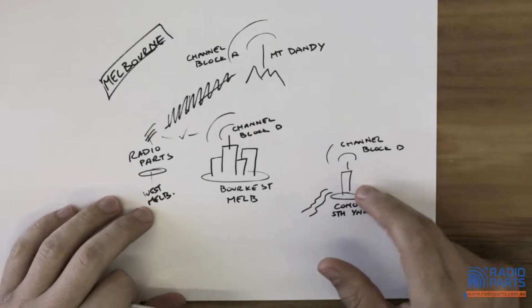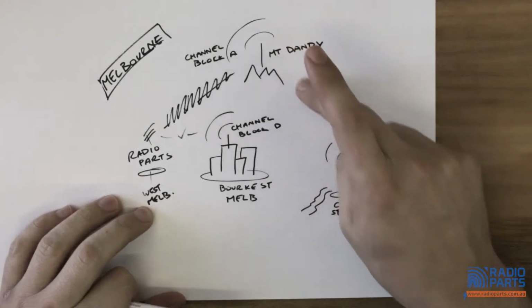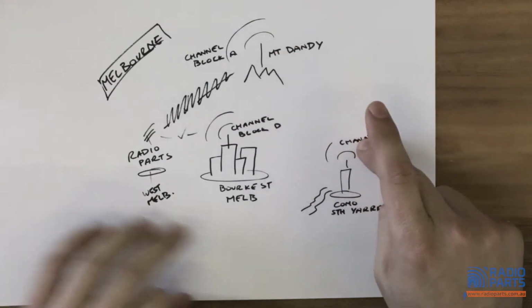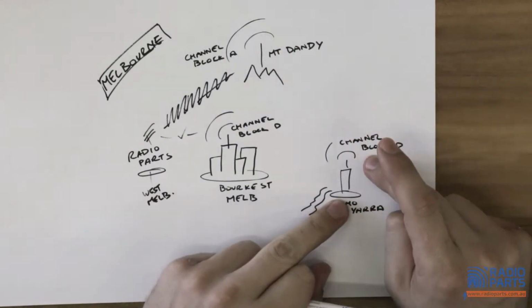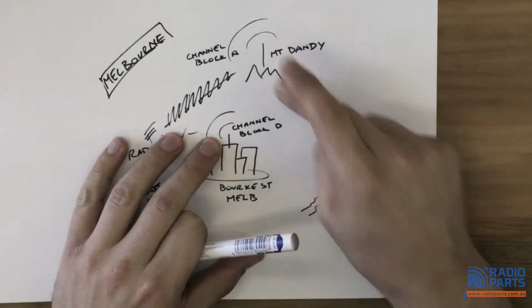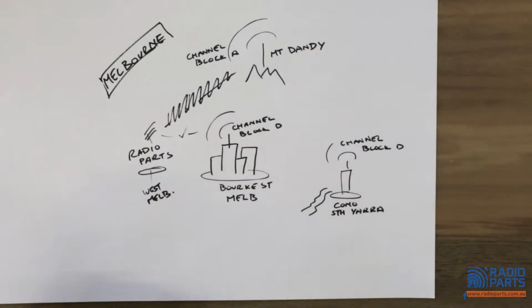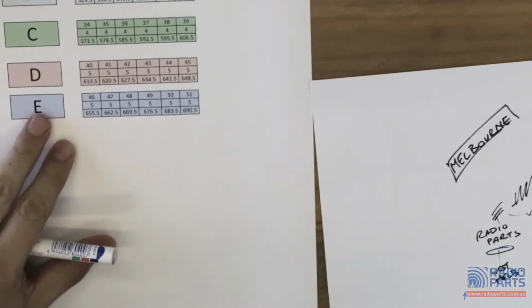In the case of Como, around areas like that, again, we've got the same situation where you're picking up Mount Dandenong, and say over here in St Kilda East, we'd be picking up the Como South Yarra signal. Again, we can filter out the unwanted towers. So, I'll show you a little cheat sheet that I've got here.